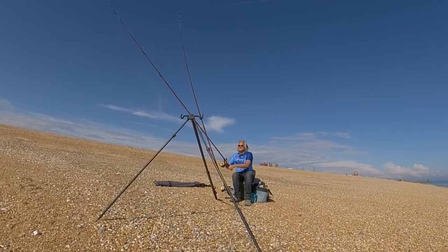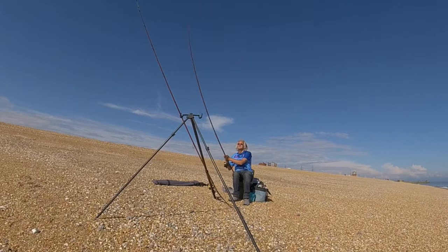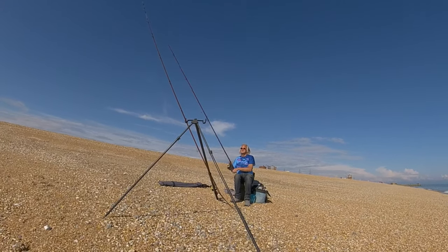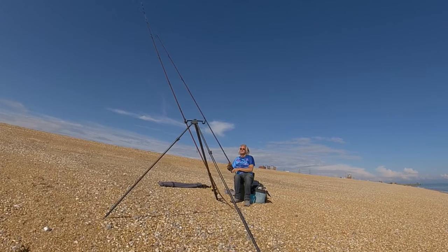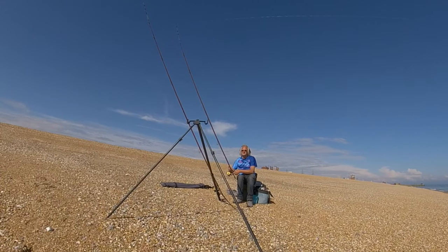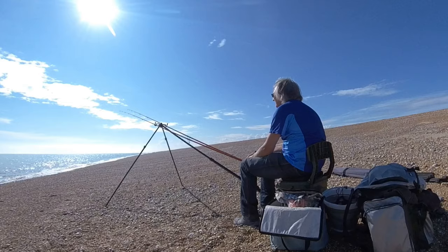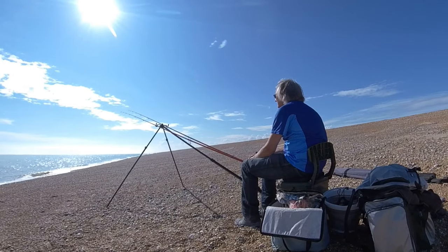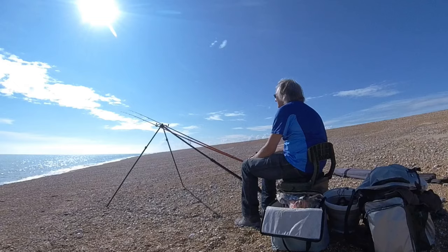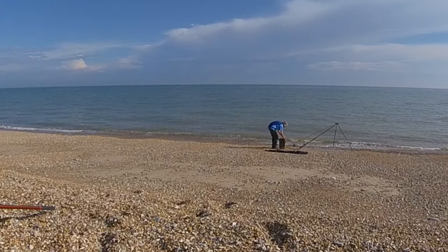As before, I'm dragging and twitching the baits to try and induce some activity and also to keep it away from the spider crabs. Despite fishing a different spot, the session is turning out very similar to the previous one. The main difference is that there's no one else fishing here at this time.